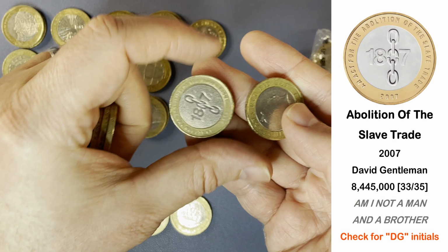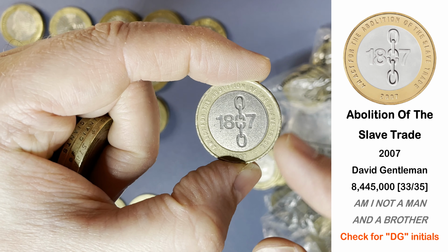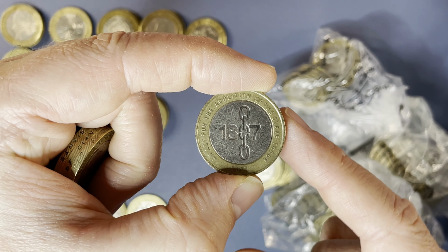I'm going to finish that bag off with Abolition of the Slave Trade. Don't think we've seen this one yet today. It's very common, but keep an eye out for the letters DG next to the 7. That would be the non-circulating version.